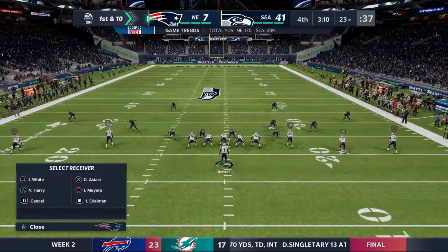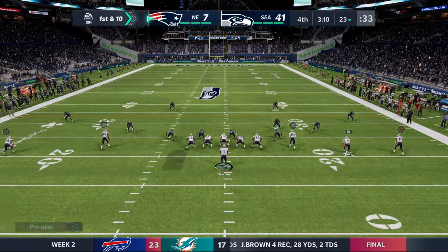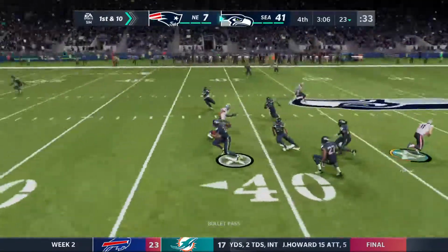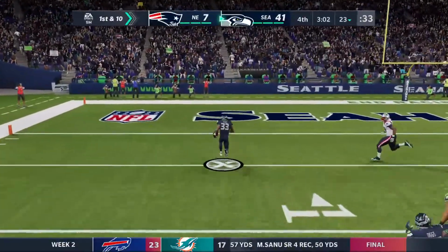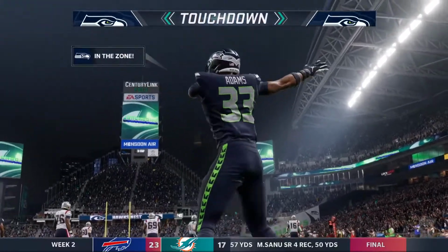The Pats at the line ready to go. And you can sort of sense their dejection. That last pick 6 put the icing on the cake, so to speak. And that's going to be intercepted. Jamal Adams with it, the all-pro safety. And he will take this one home. It's a touchdown.